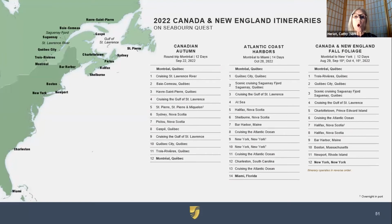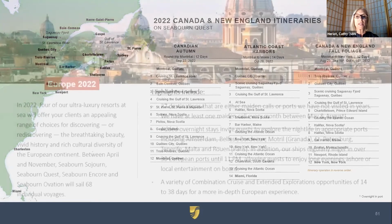And again, this will be all Canadian ports, so no New England ports whatsoever. We'll be circumnavigating Newfoundland. And again, Newfoundland, you're almost going to feel like you're in Scotland. So again, a very unique experience. And then we'll be ending, on October 28th, with our repositioning cruise from Montreal all the way down the eastern seaboard to Miami, a 14-day voyage.